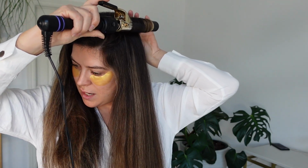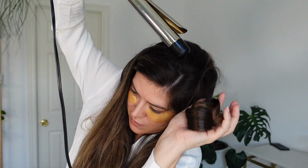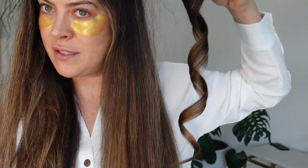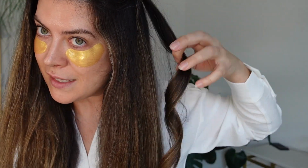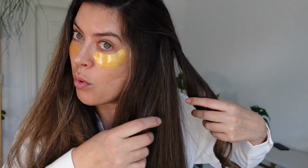Sometimes I touch it to see if it's warm, but because I used a small section, I know that it's done. And then I take it out and I try not to touch it, but you can see the top part has a tighter curl and then there's a looser curl. By the time I'm finished, the ends are going to lay straight, which is what I'm trying to do. I don't need that 1990s curl. So that is my technique. Let's do a few more.